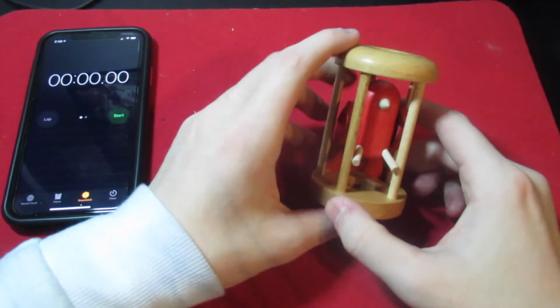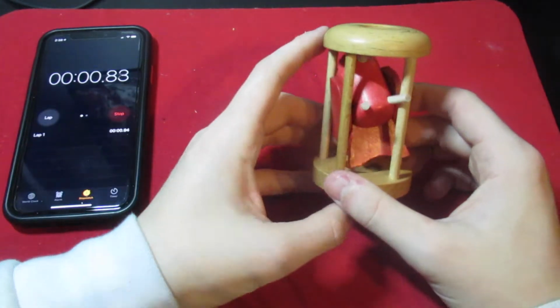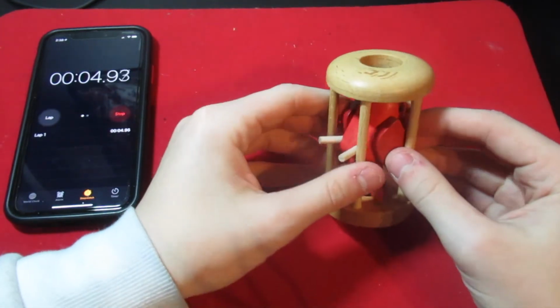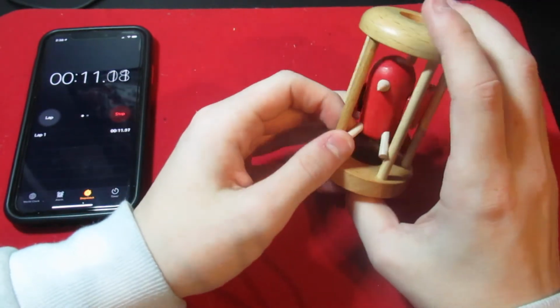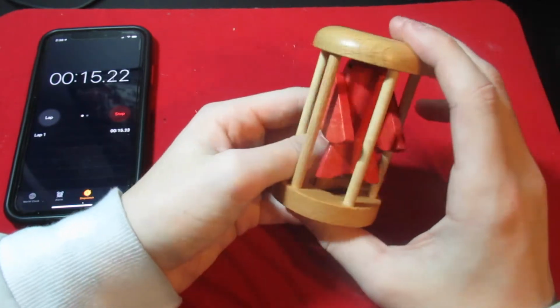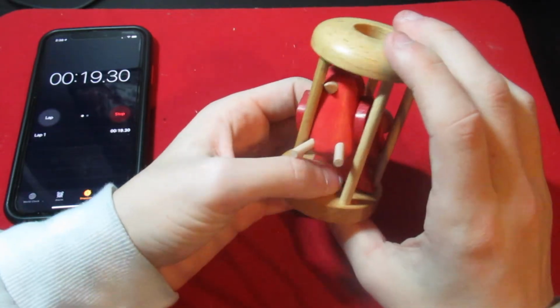Alright, we are back with day two. Let's go. The clock is starting at a fresh zero because it does not save overnight, I guess. So I'm still going with the idea that one of these is wider than the other one, which is probably this one right here.